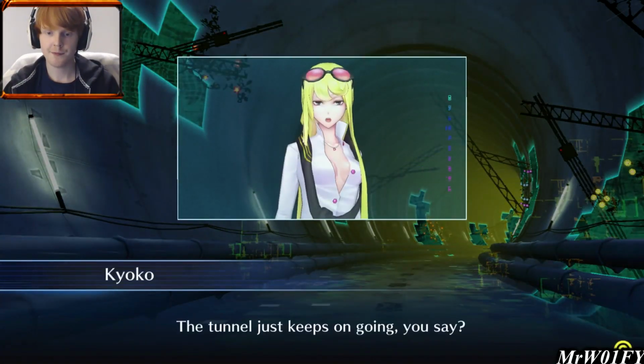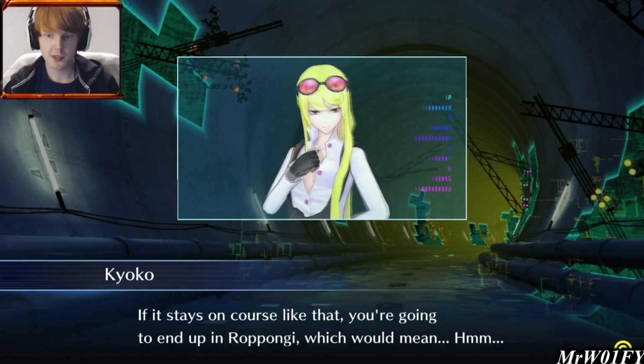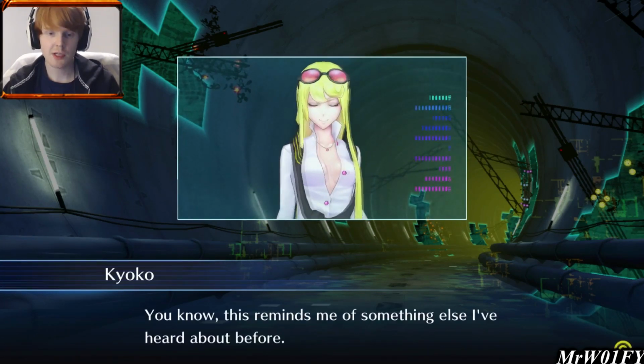What is happening? The tunnel keeps on going, you say. If it stays on course like that, you're going to end up in Roppongi, which would mean, you know, this reminds me of something else I heard about.